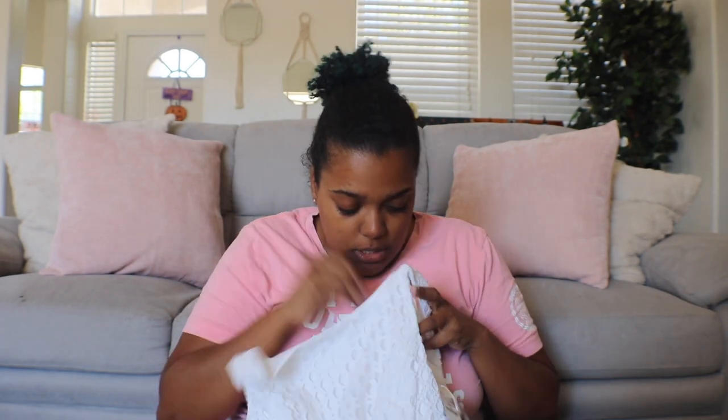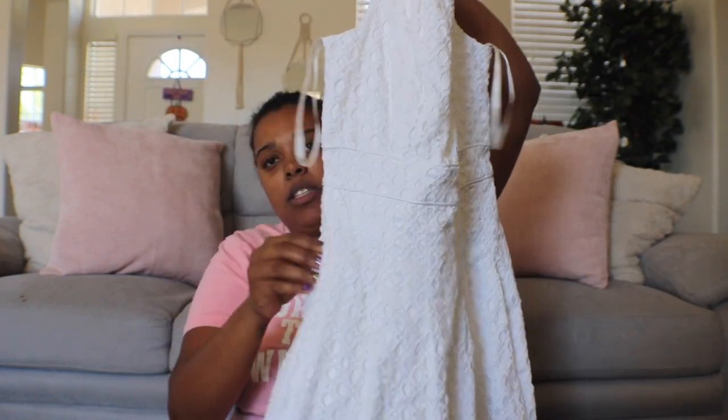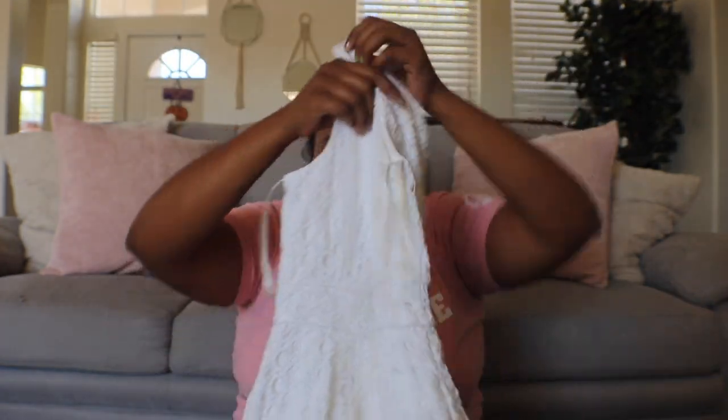This number is White House Black Market. And yeah, I picked up white from the bins and it's still clean. White House Black Market, it is new with tags and it's just a white fit and flare dress, like mini. It does have pockets. Yeah, I can't believe this is still nice and clean.